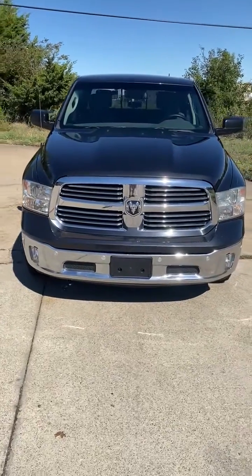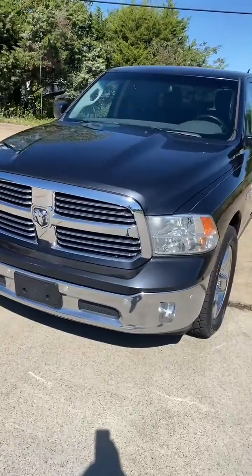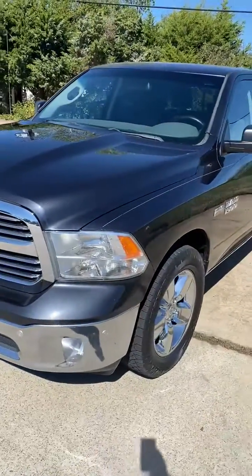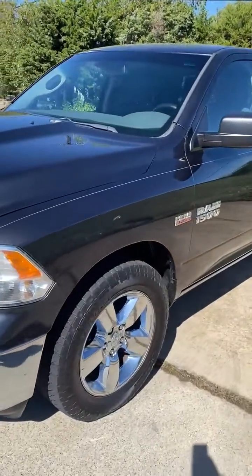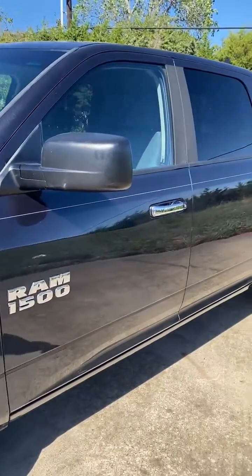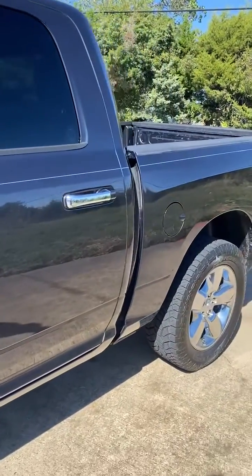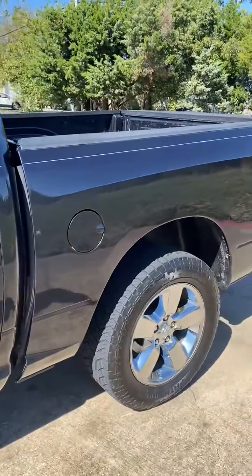This is a 2014 Dodge Ram Bighorn Edition quad cab 4x4, 123,000 miles, 5.7 liter Hemi engine. It needs nothing mechanically or cosmetically. Super clean truck. It's a dark charcoal gray.